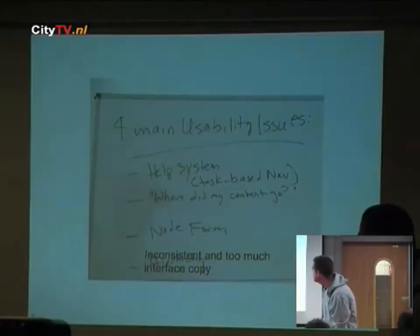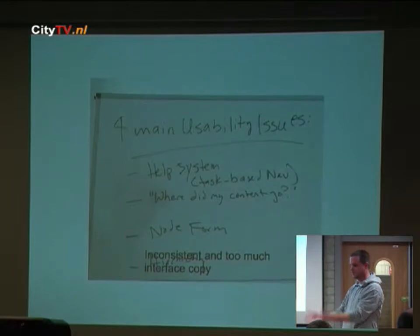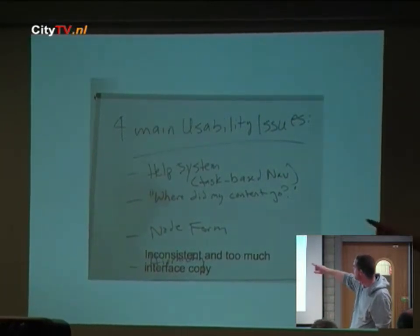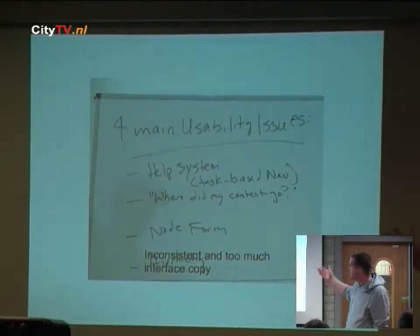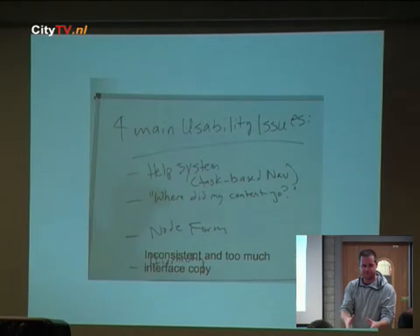What are those issues? People enter their successful install, and they come to a nice welcome page. They read it and they try to do some things. Once you've created one thing, the help system: any help disappears once you've made your first comment. People get lost. Where did my content go? When people make some comment and navigate further, they have no place to find where their stuff is.